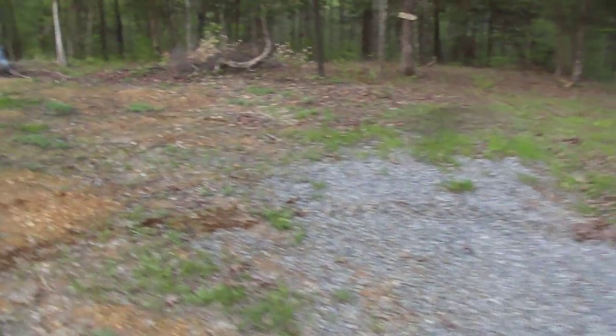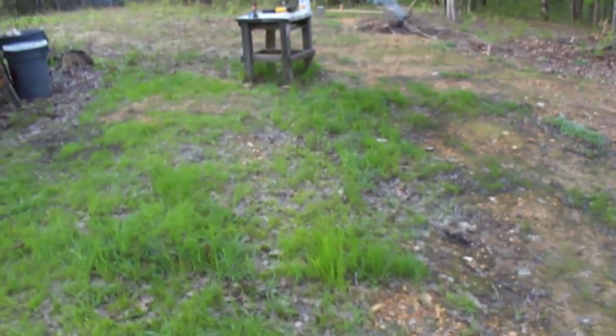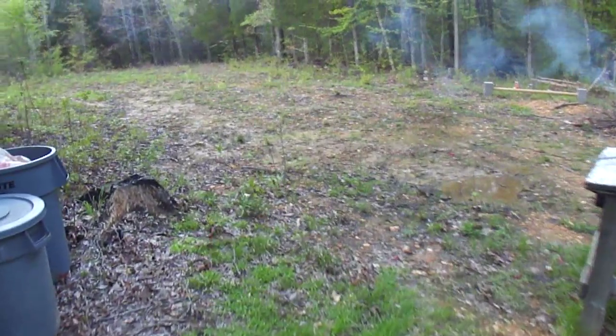And it's been raining a lot. It's really wet out here. The ATV started up, and I drove that around a little bit. But I'm thinking about selling it because it's got a lot of problems. I'd rather sell it and try to get something that hasn't been messed with.